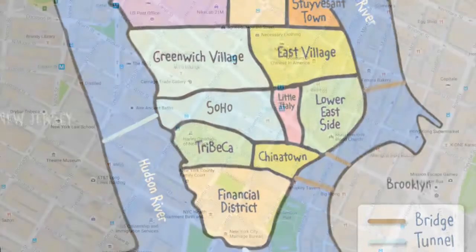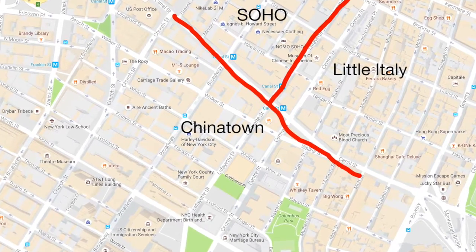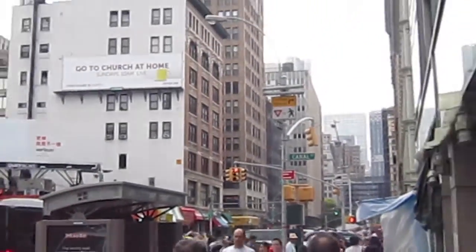And for those who don't know Lower Manhattan like I did before I came there, there's a street crossing of Canal Street and Lafayette Street that separates SoHo, Little Italy and Chinatown from each other. Cross either one and you will be in a whole different world.